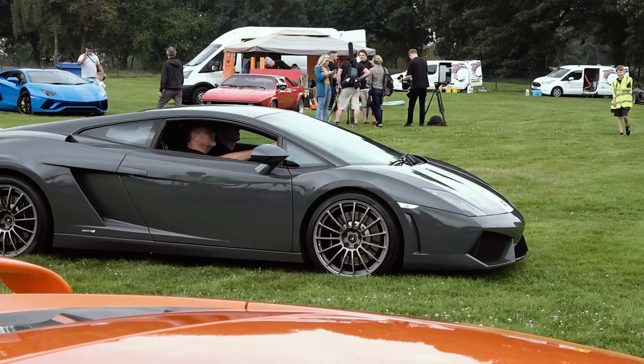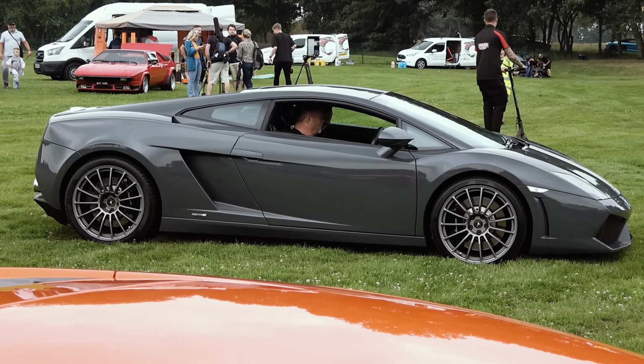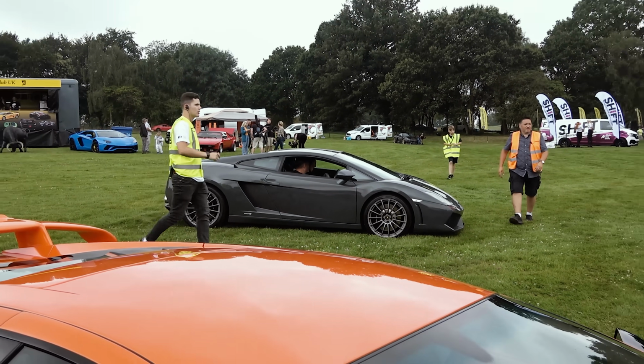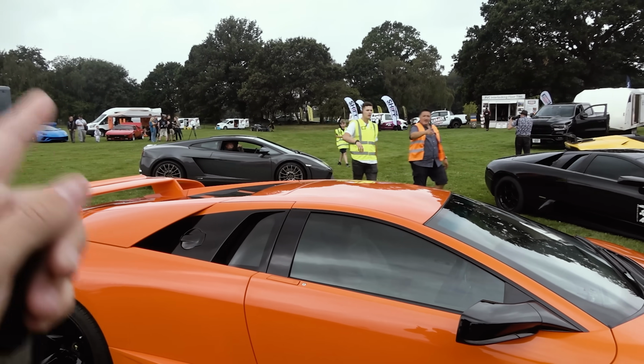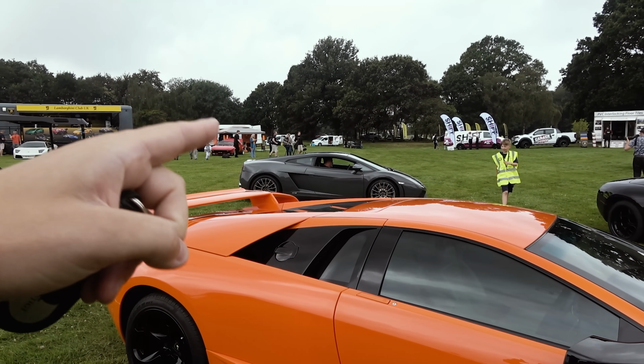The official, original, rear-wheel drive Gallardo LP550-2 Balboni in Grigio Telesto. There is one for sale. It might be that car that's for sale. I've seen it. I would buy it. Maybe I should.